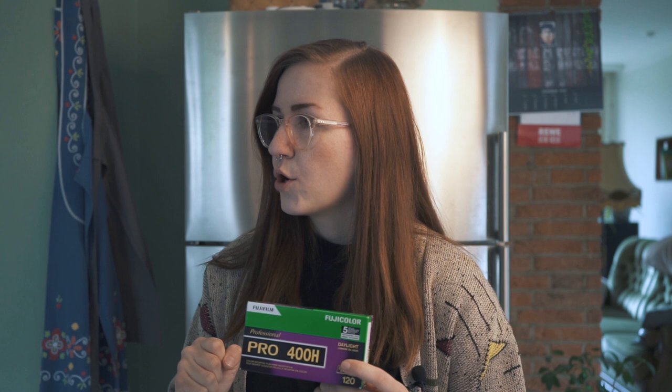Pentax 67 going once, Pentax 67 going twice, and we have a Hasselblad X-Pan over there, ladies and gentlemen. Hasselblad X-Pan is offered to get this pack of Pro 400H. Hasselblad X-Pan going once, Hasselblad X-Pan going twice, and Hasselblad X-Pan sold in exchange for this beautiful pack of Fuji Pro 400H. You can consider yourself very, very lucky that you will get this pack of Pro 400H. And now, back to business.